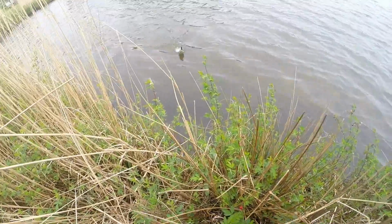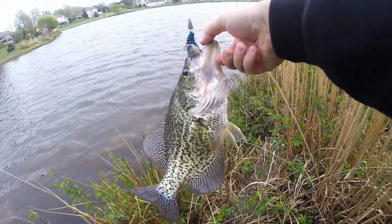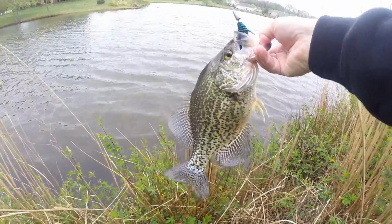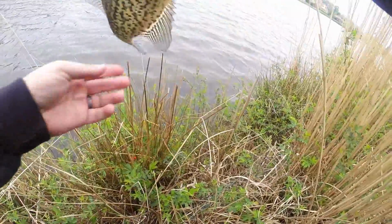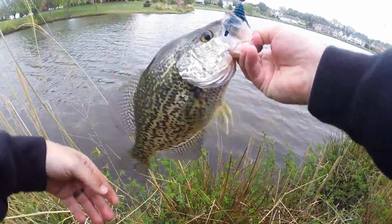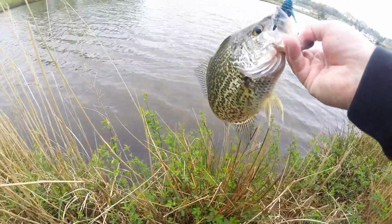Oh wow, oh my God, it's a crappie. It's probably the biggest crappie I've ever seen. Holy crap. Guys, look at the size of this crappie. Oh my God. I don't think I've ever even seen a crappie this big in person. Wow. Whoa, guys, this is my hand. I've never seen a crappie this big in person. I'm sorry, I'm really super excited about this.